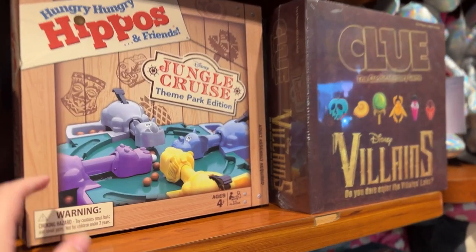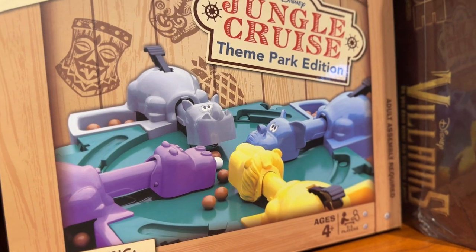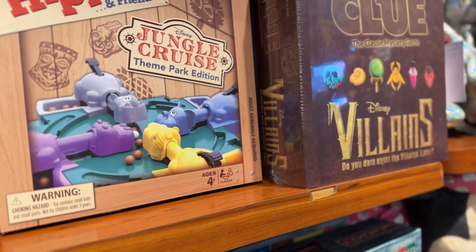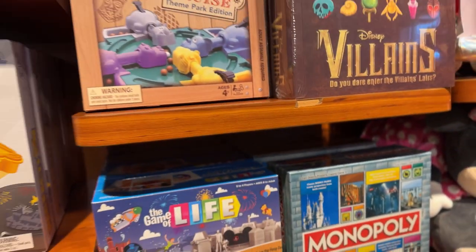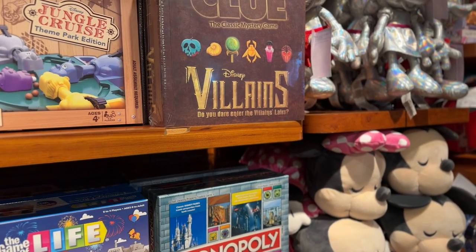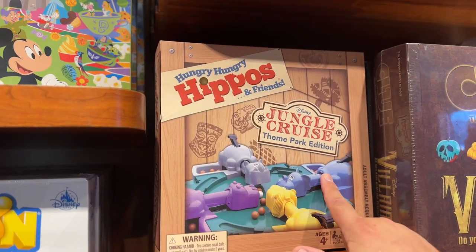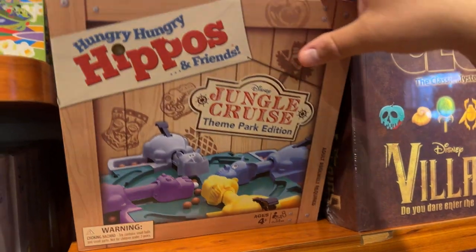But if you look at it, it's just brown malts. It's the same. It's like, oh, now they're quote unquote coconuts, but it's the exact same game. I thought it would be designed a little bit more, like bamboo or Adventureland sort of aesthetics. But look, I just noticed this. It's a hippo, a rhino, an elephant, and a lion. Oh, I never have noticed that.